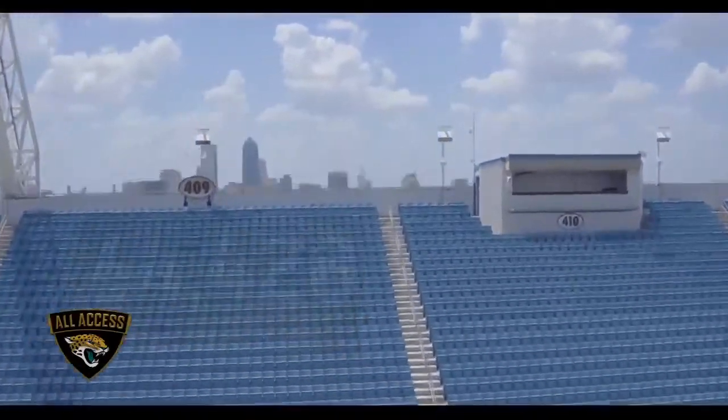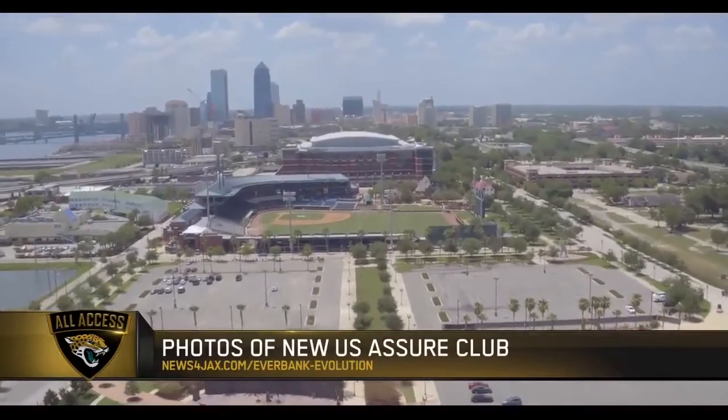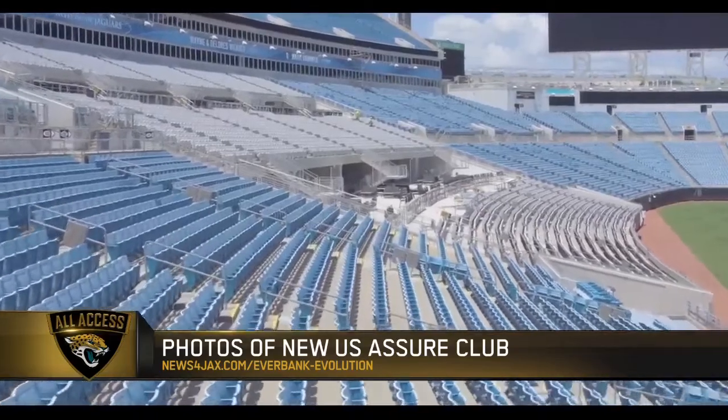Really cool stuff here. It looks like this is going to be the best fan experience for anybody in the country. I think without a doubt. I know my experiences here are going to be a lot better. Love to stand up and move around in the clubs. I don't think anybody else offers this in the NFL. Those behind the renovation say you won't be disappointed.